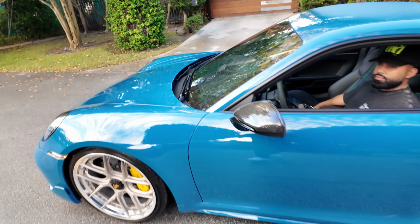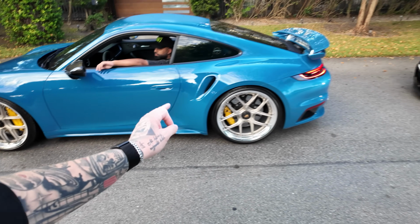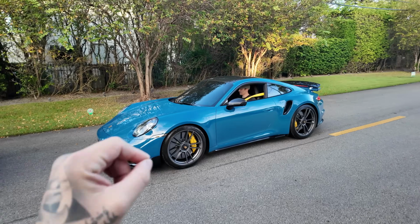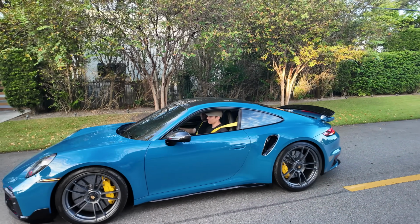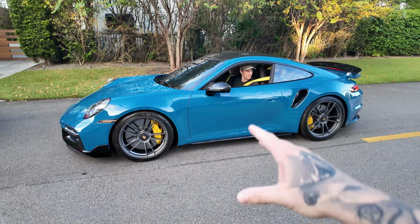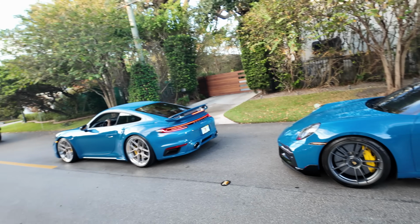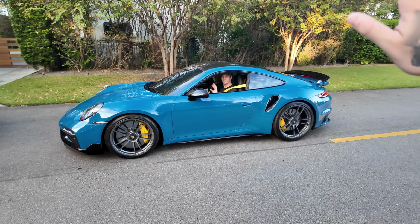He also did the painted exterior aero kit with some sick HRE wheels. And over here we got a matching Oslo Blue as well, with the aero kit in gloss black. And he did the sport graphite wheels, which in my opinion are the best factory wheel option for the Turbo S. We're gonna do some photos right now. You ready?